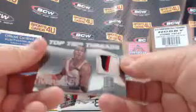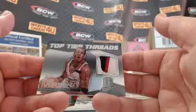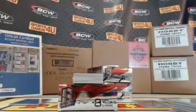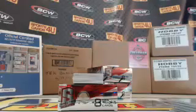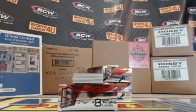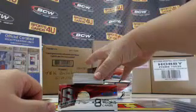Top tier threads. Three color patch. For the Philadelphia 76ers, Allen Iverson. Numbered 1 of 1. AI, we used to call him back in the day.